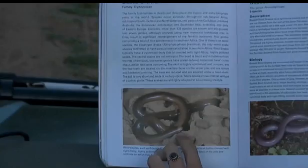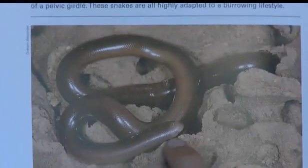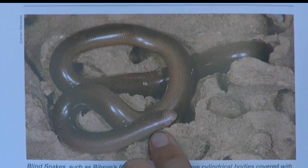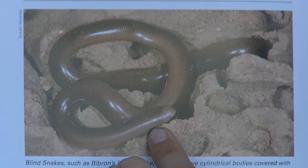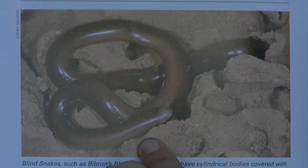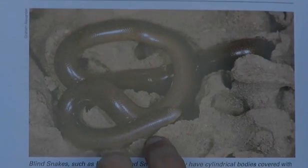Here we go. Have a look at the shape of the face. Look at how blunt that nose is. The head is almost indistinguishable from the body. Now, of course, when we look at pictures of snakes, we don't necessarily go off color, and that's because there is such variation even within the same species.